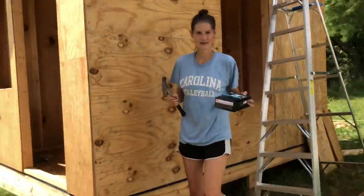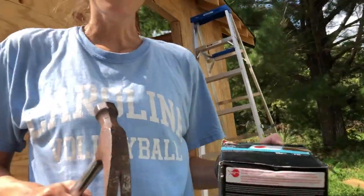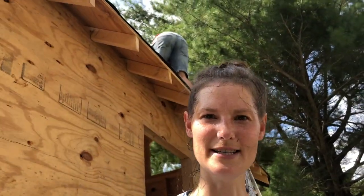How do you think you guys are doing on this? I think we're doing good. It's our first time ever doing this, but I feel pretty good about it. And now we're gonna go demo the roofing and see if we can utilize it to go over top of this tar paper. Probably excited.